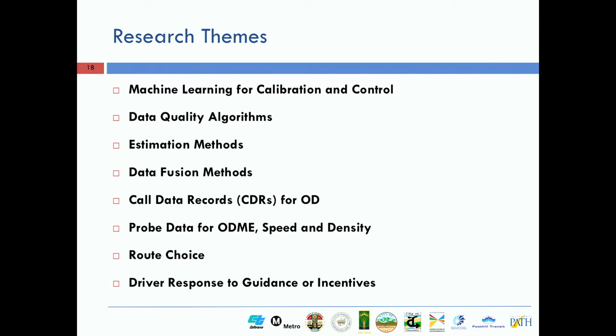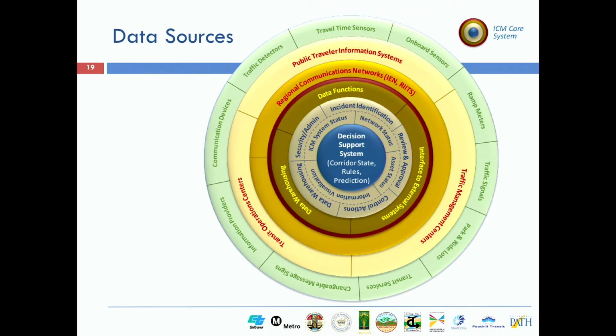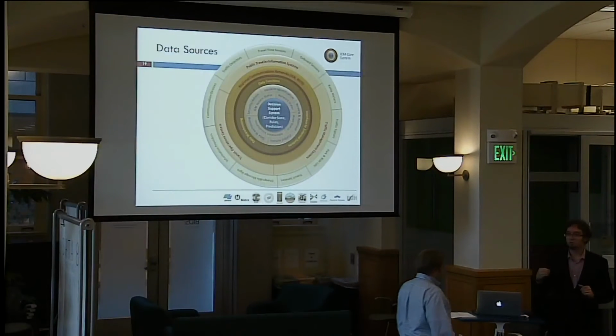Okay, this is my last slide. We have a lot of research themes, a lot to do with data, estimation and probe data and machine learning. But we also, on the bottom there, part of it involves studying people's behavior. How do people select their routes? How might they respond to guidance or incentives? And with that, I'm going to turn it over to Brian, and he's going to talk about some of the details of how we're trying to build this thing.